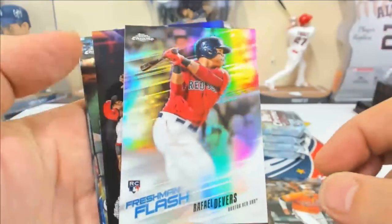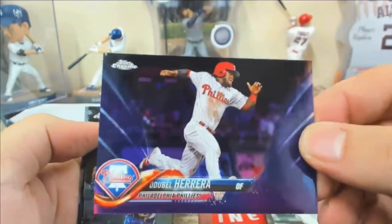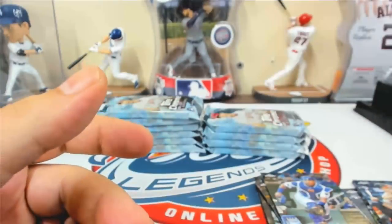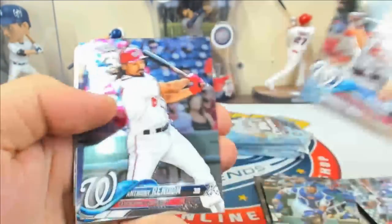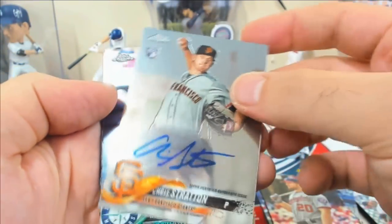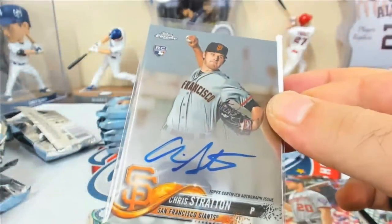Well, more action here. Rafi Devers, freshman flash. Phillies auto, purple. Nope. Odubel purple. Some more parallel action for you there, Scott. Odubel to 299. 197 of 299. Tyler Wade, rookie refractor. Nick Williams, 83, rookie refractor insert. Weaver, freshman flash. Chris Stratton, rookie auto. Kevin, a little host of autos for you. Stratton on this one.